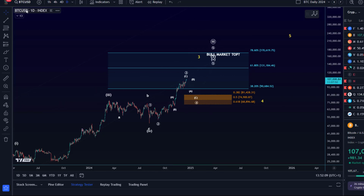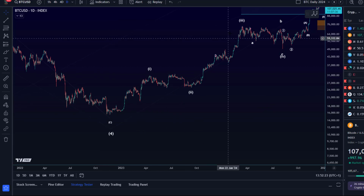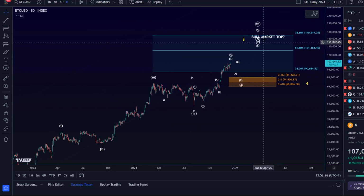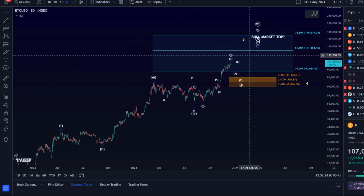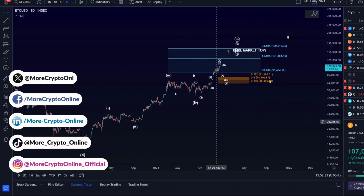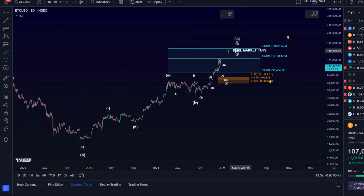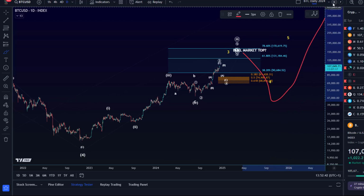On the Bitcoin chart, we are here on the daily time frame and we can see that the price is still climbing higher. This gives you a good orientation of where we are in the larger cycle. If we take a look at the move up from the November 2022 low, we can see already a 5-wave pattern to the upside. A 5-wave move typically ends a move or begins a new move. So that means after a 5-wave move, this could be the start of a larger pattern, but it would still typically be corrected before we go higher.